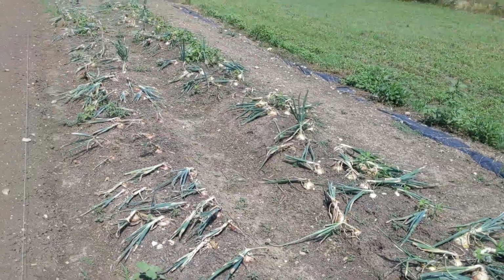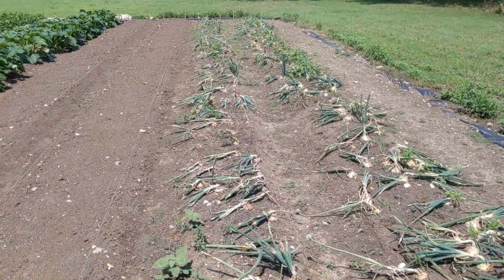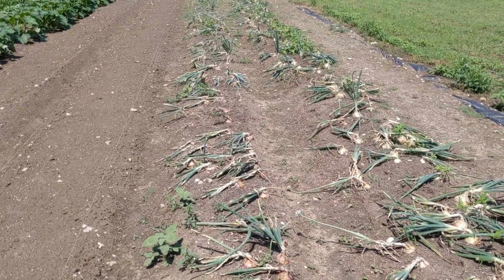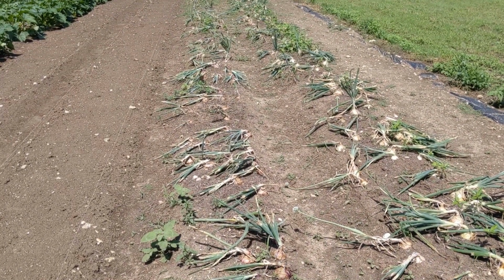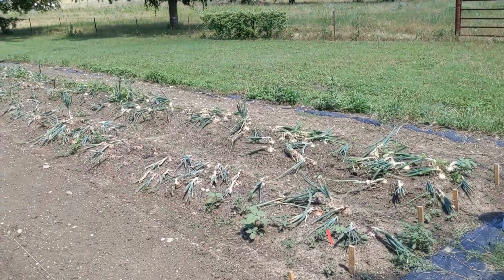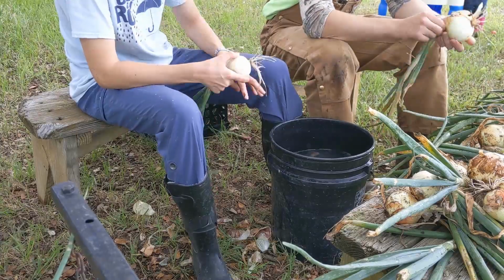And then our last 2 beds are the onions. I went ahead and bent over most of the onions yesterday. The plan is to pull the rest of those here in the next day or two and get them drying. So I also took some video of us cleaning and drying the onions.